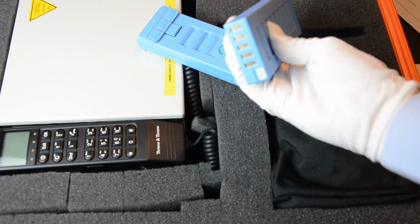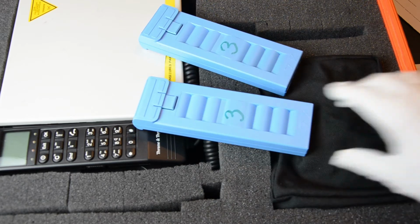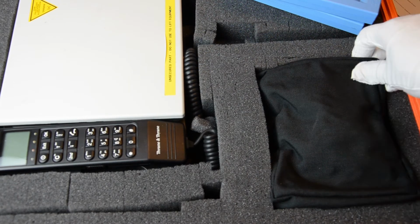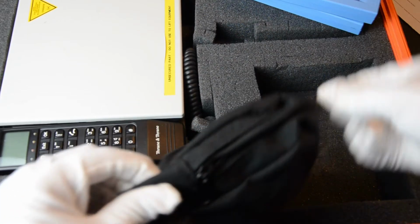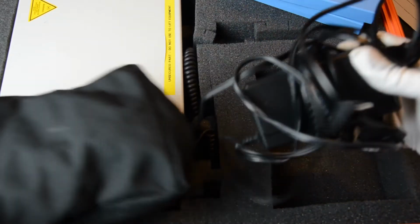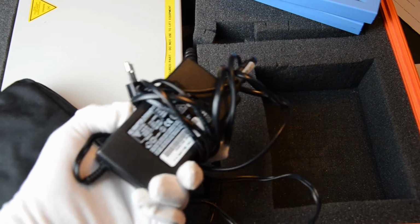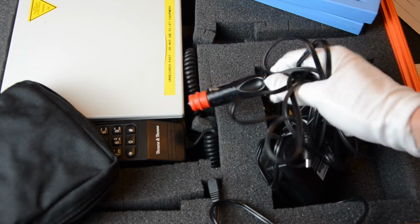And the connectors are over here. This device was operating either with the batteries or using a power adapter, which is in the accessories pouch. So in the pouch we have the normal wall socket adapter. Then we have another one for vehicles using the lighter plug.